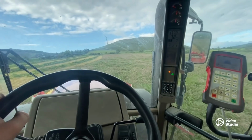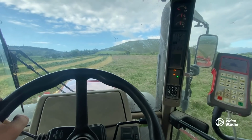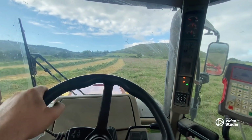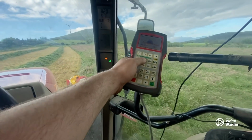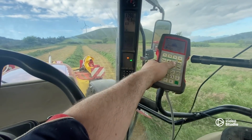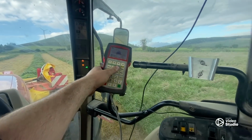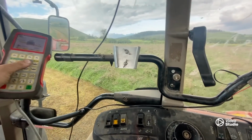Our CVX is also going very well. Even though she had a little bit of help from a chip just for this job to get max performance out of her while she's needed on the mowers, she seems to be flying away, doing a very good job.